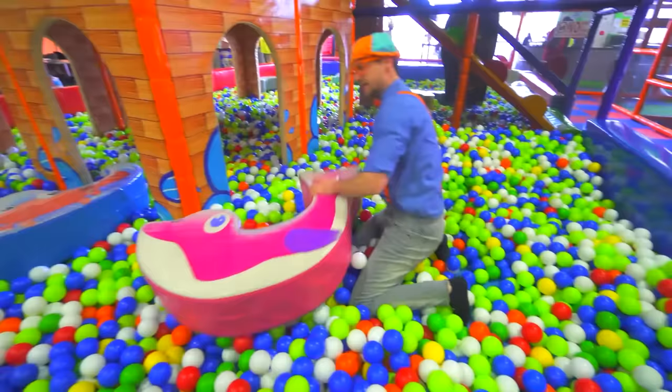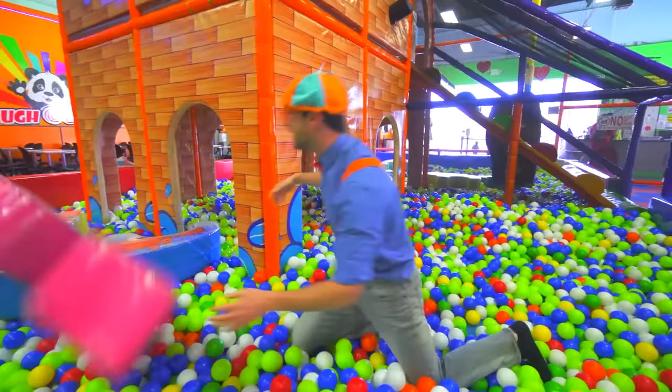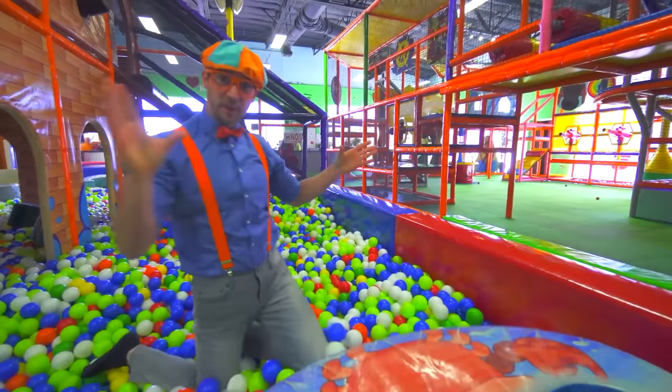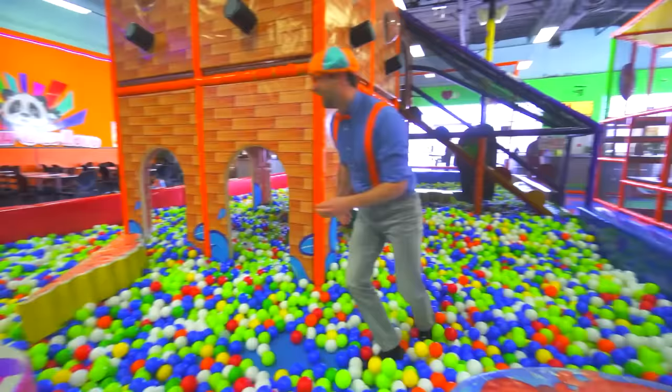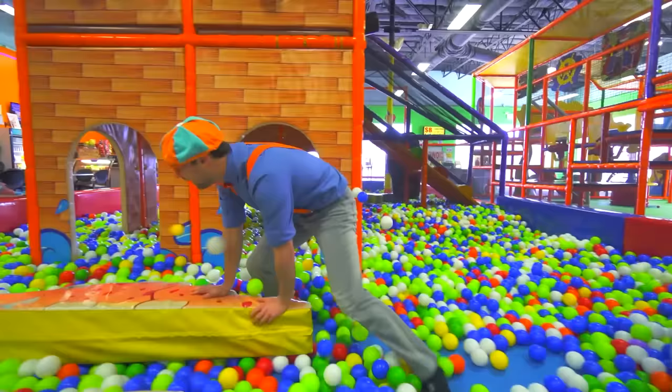Do you know what animal this is? Yeah. It's a dolphin. Another sea creature. This creature is a crab. Woo! Act like you have pictures. Another creature. This creature goes in the water and on the land. This looks like a crocodile. Whoa! All right, I'm gonna ride the crocodile.